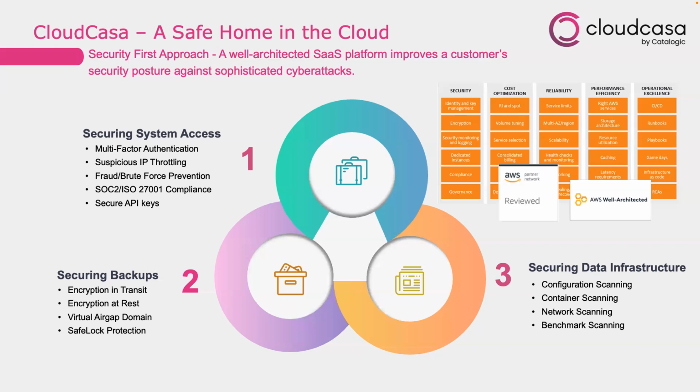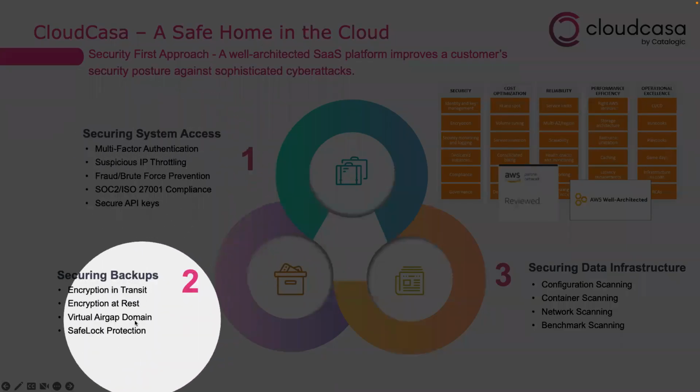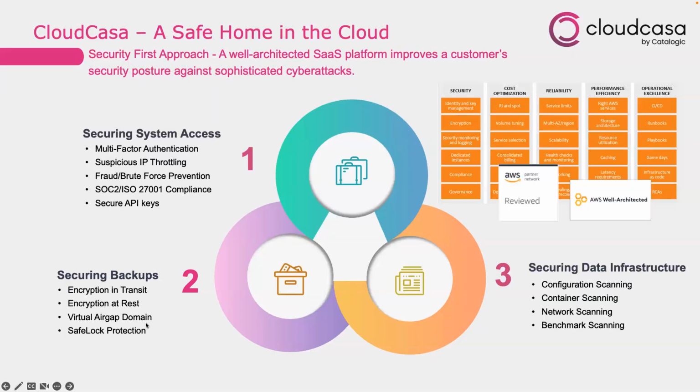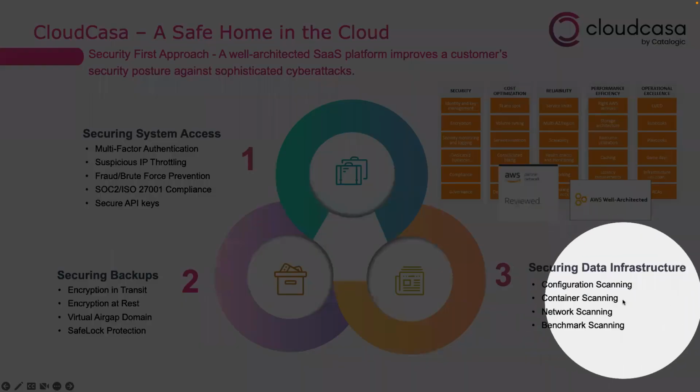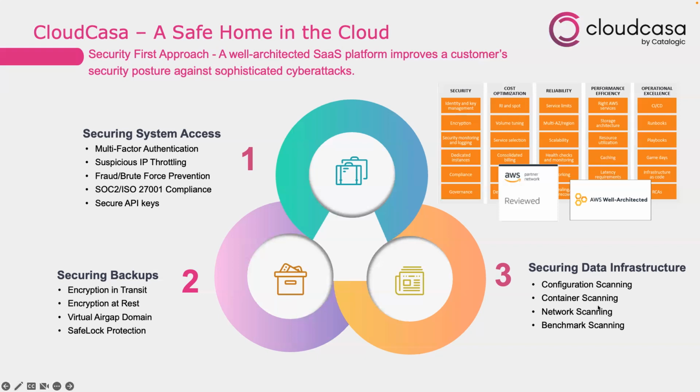CloudCasa does provide the solution to secure your system access. That's number one listed here. I'm not going to go through all of these. Secondly, they talk about how to secure your backup. Make sure your backup is also secure, it's the last line of defense. And last but not least, how to secure the data infrastructure, being able to provide configuration scan, container scan, network scan, and also CIS benchmark scan.